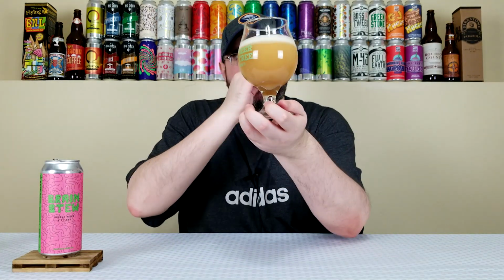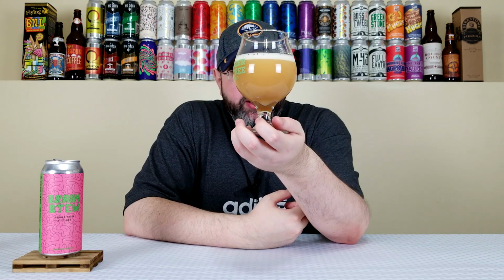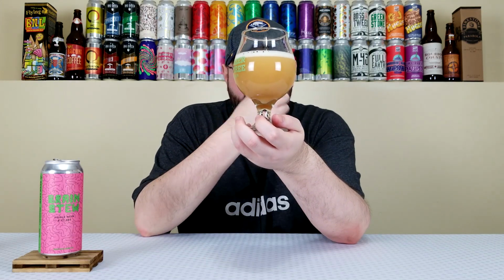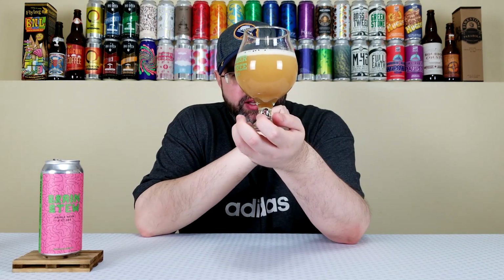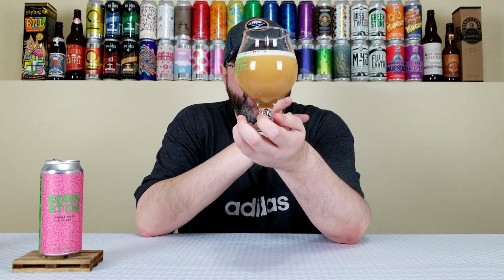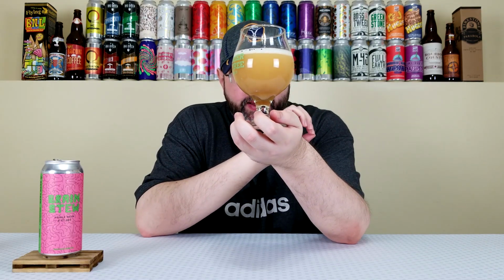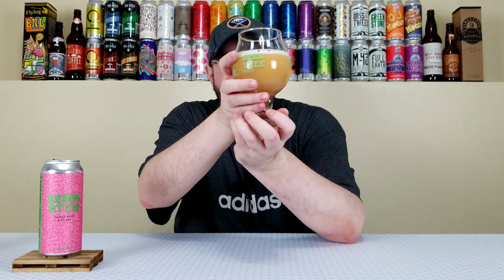All right, so that pours out. You know what this reminds me of actually? It looks like an Equilibrium double IPA. It has a deeper, really orange color, almost slightly like an off gray. I know it sounds weird, but it has grayish tints in there. Had about half a finger of this creamy looking head that has dissipated quite a bit. But very milky and just turbid and hazy looking.